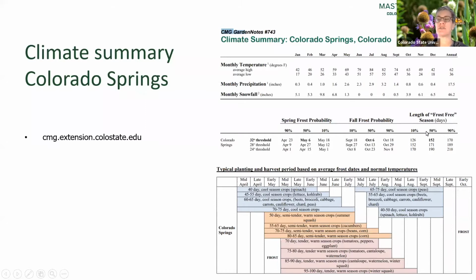This also gives you the length of the frost-free days, and there are some typical planting and harvesting dates that you can find. So this is a really helpful document that, again, you can find on the extension website.